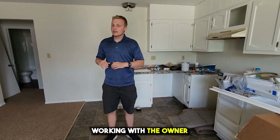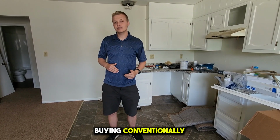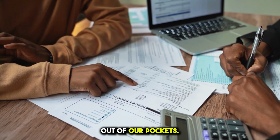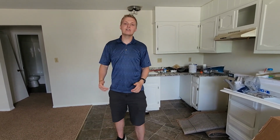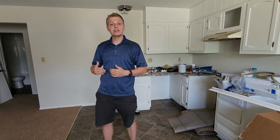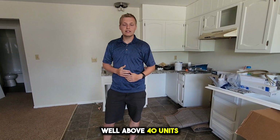We're working with the owner, and we've got a great relationship to buy this. We're going to be buying it conventionally using bank financing, and then we're putting a down payment out of our pockets. So we're going to be going through that and the whole rehab process, the rent process, all the trials and tribulations. Right now we're at 18 rental units, and we're going to be buying this, which is going to be another 26 units that we're going to hold, and that's going to put us well above 40 units for this deal.